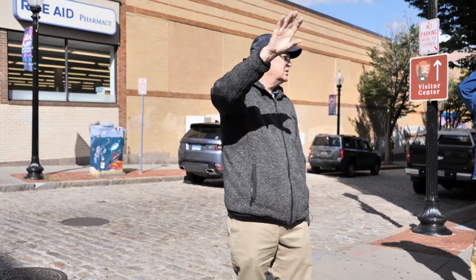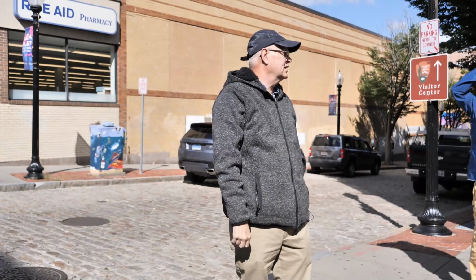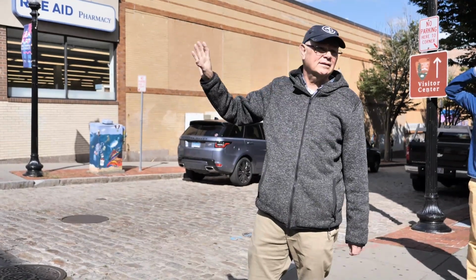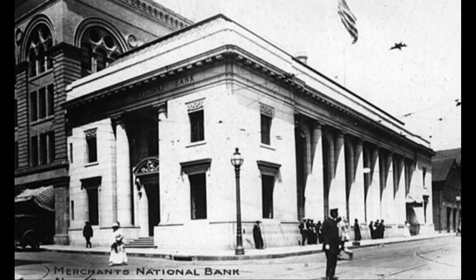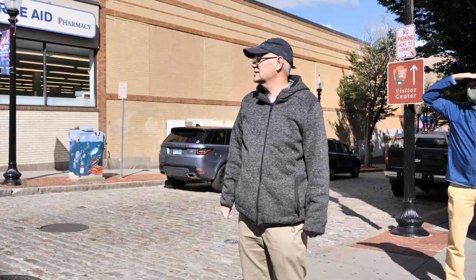And they completely redesigned this building too. They had to take the front off, and they ended up changing the entire look of the building at that time. But they didn't build a new building in front like they did here. Merchants Bank, the new Merchants Bank from 1913, again, lots of marble on the inside. Pretty impressive building, not nearly as impressive as the Bedford Institution for Savings, but nonetheless, a nice building.